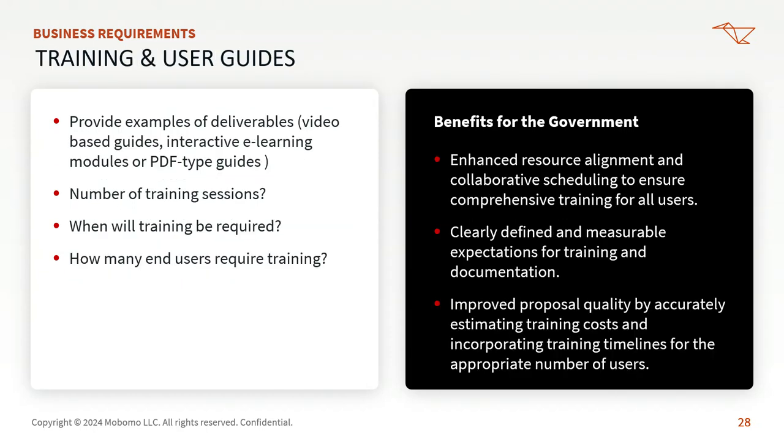Okay, training and user guides. First off, it would be very useful to know exactly how many people need to be trained. Is it 5, is it 50, is it 300? And then after that, where are they located? Are they in the building with you, or are they spread out across the United States? You know your staff better than we do.